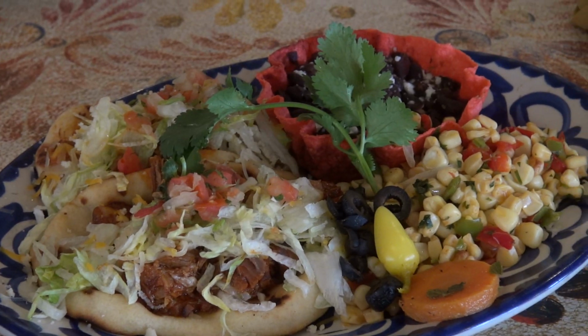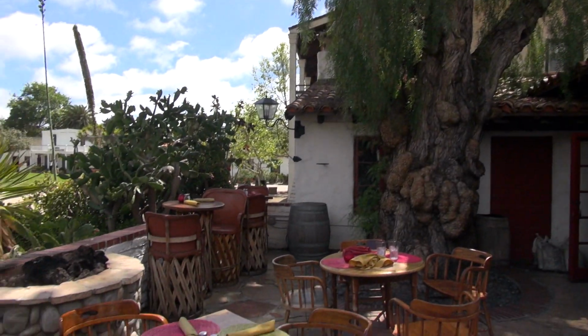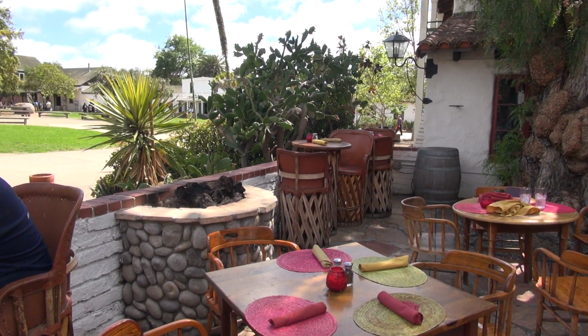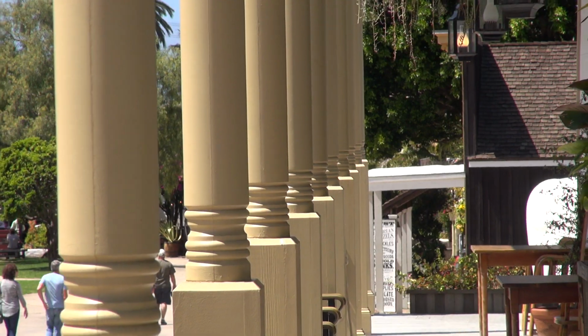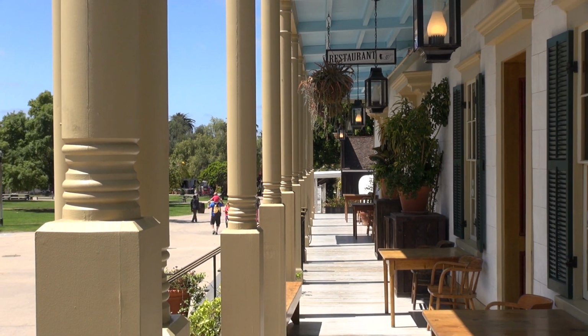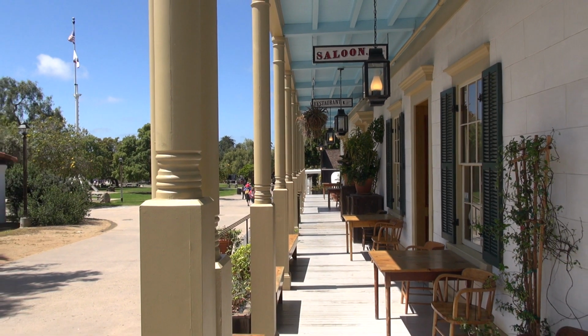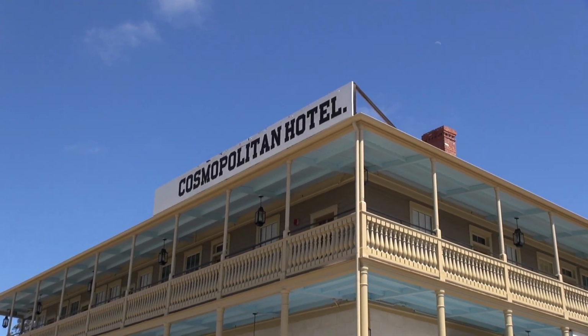I totally agree. Amazing. With seating both inside and outside, Barra is a great choice in Old Town. While hanging out in Old Town, several things surprised me, but nothing more than the Ross family's next restaurant, which happens to be one of the most historic buildings in all of San Diego, the Cosmopolitan Hotel. And Eric told me more.